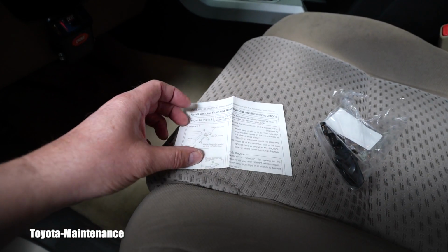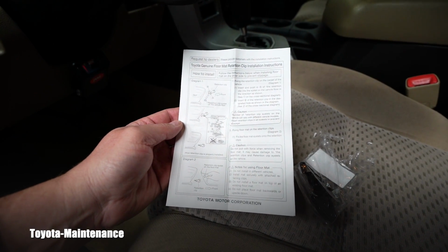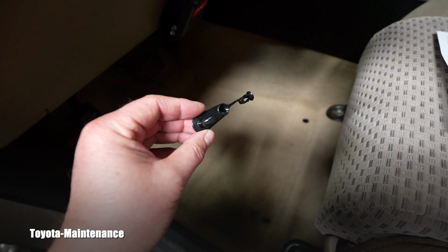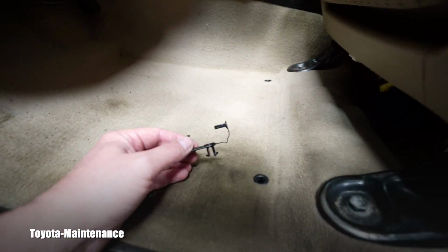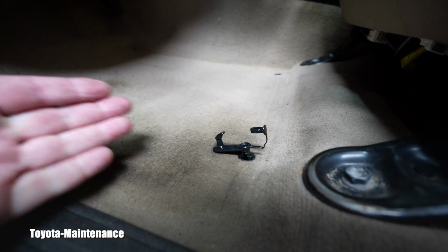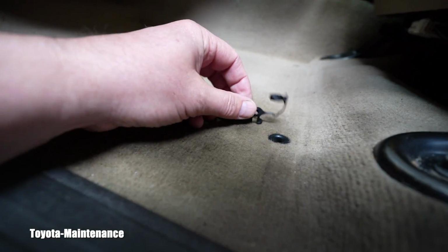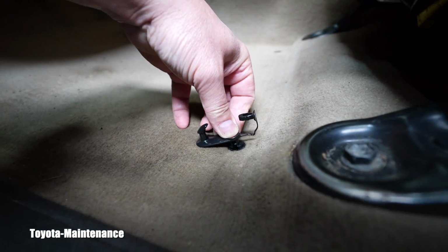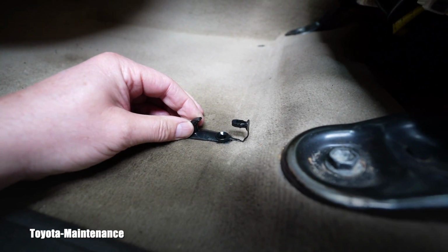I open the package, and there are instructions, how to install it and how not to install it. Here you can hopefully see the clip itself. And this is how it goes in. So basically this will be the hook holding the mat, stopping it from moving underneath the pedals. So if it's still open like this, you push it in. I might need both hands. You have to push a little bit, yeah.